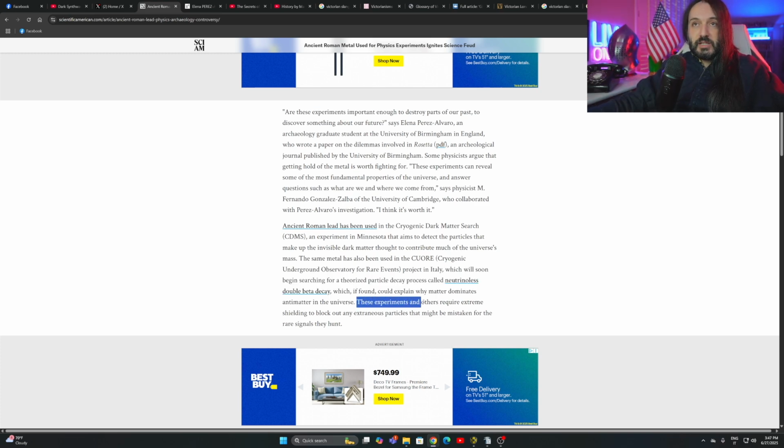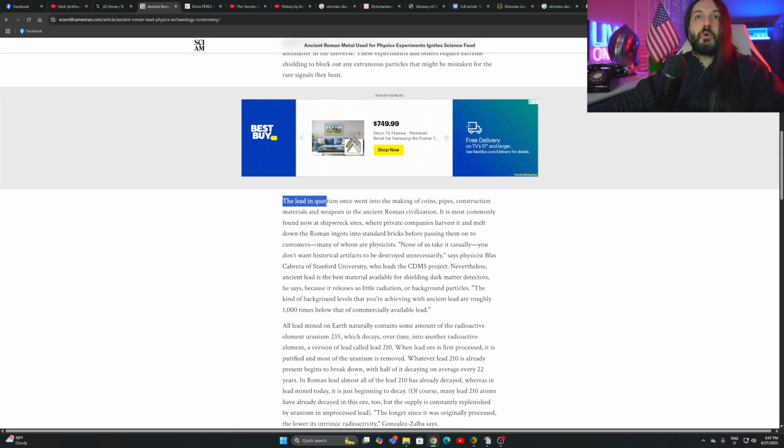These experiments and others require extreme shielding to block out any extraneous particles that might be mistaken for the rare signals they hunt. Makes sense. The lead in question once went into the making of coins, pipes, construction materials, and weapons in the ancient Roman civilization. Absolutely, among other things. It is most commonly found now at shipwreck sites.